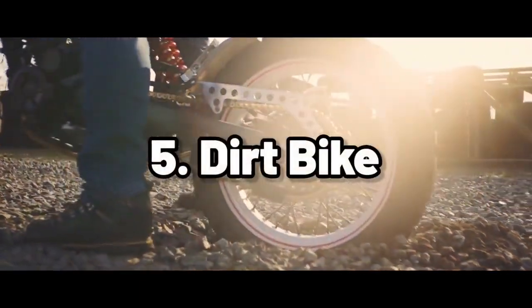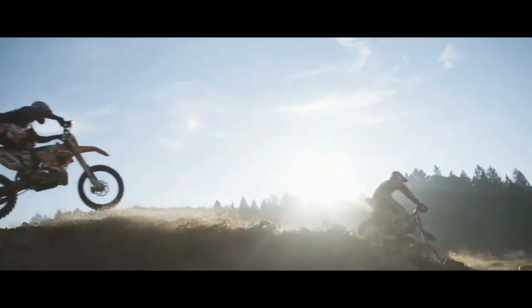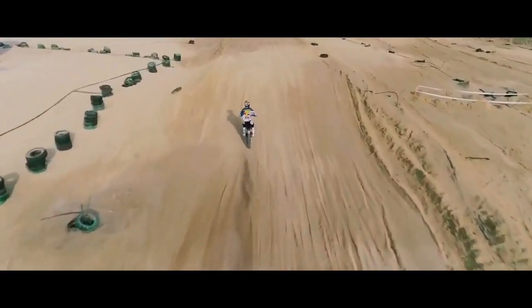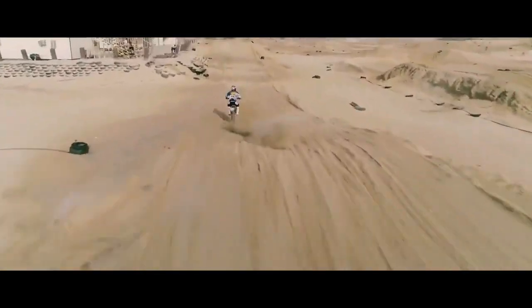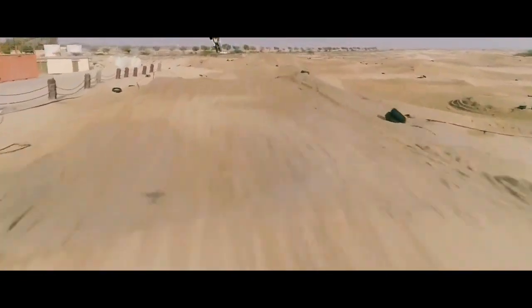Next on our list, we have the dirt bike. This type of motorcycle is for the thrill seekers, the ones who live for the rush of adrenaline and the challenge of the great outdoors. The dirt bike is built for off-road adventure, with features like lightweight frames, powerful engines, and high-performance suspension systems.